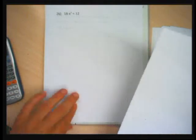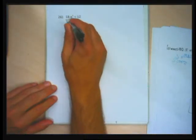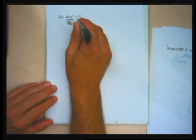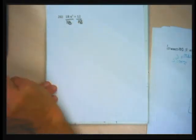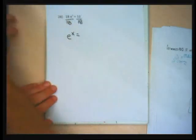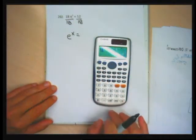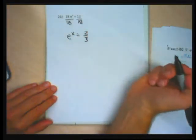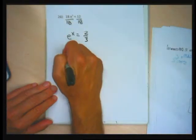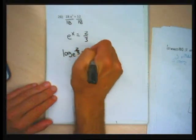26 is like the word problem strategy that we need, and maybe I'll do the word problem pretty close to this. So this one I need to isolate the exponential function by dividing by 18. Left side I get e to the x. 12 over 18 reduces by 6 to 2/3. So this gives me e to the x equals 2/3. Now I'm going to write it in its log form. The log base e of 2/3 equals x.